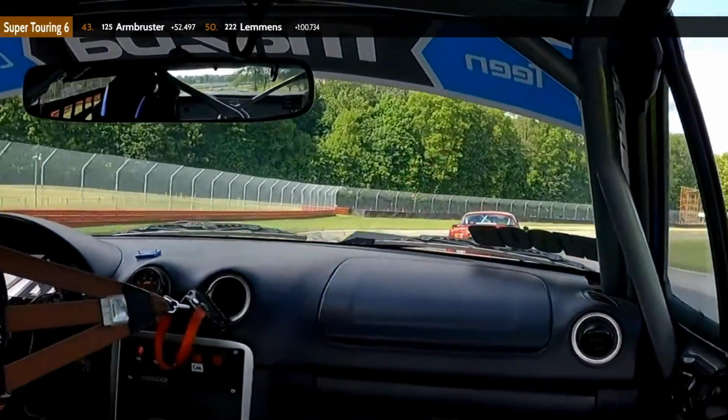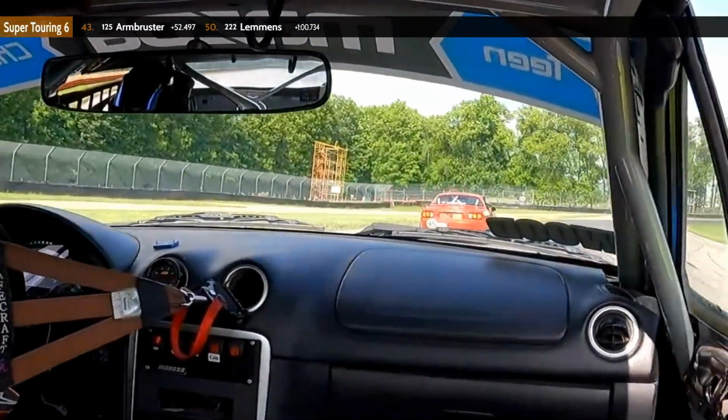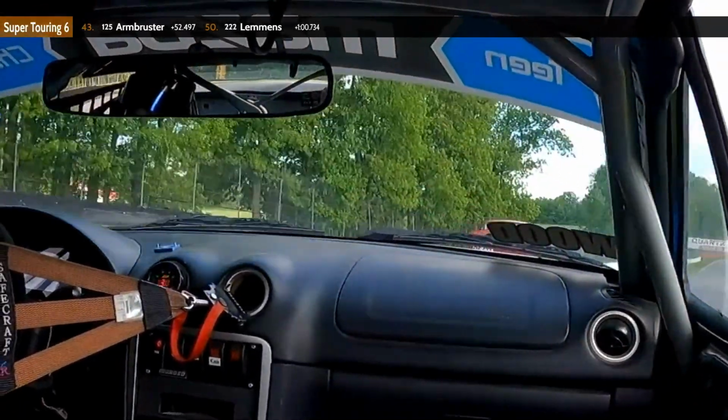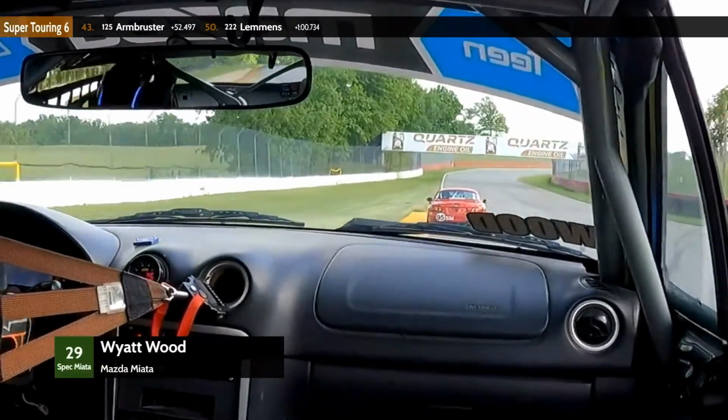Yep, there's Wyatt. He's still chasing after Nathan Nicholson. Both very young, talented drivers. Both part of the Team Mazda Challenge.